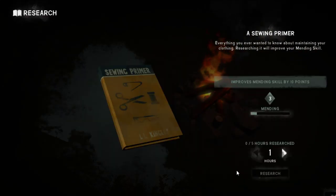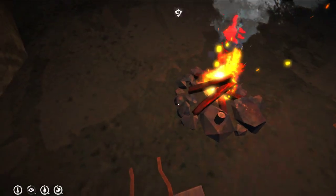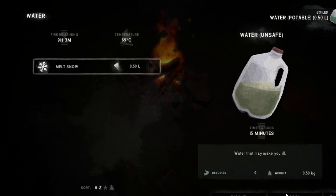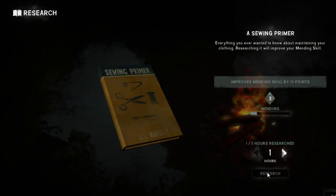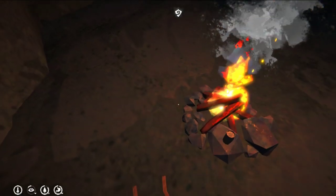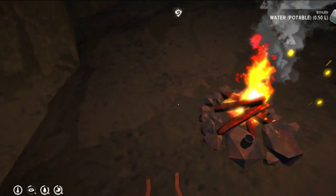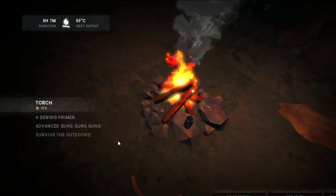Soiling primer, might as well research that one for an hour. Research for another hour. I just need to close my eyes. Okay. Your fire has 8 hours left. We've got no more fuel.